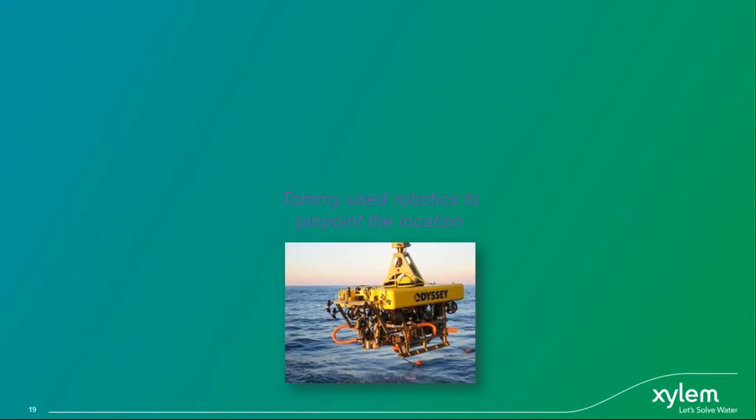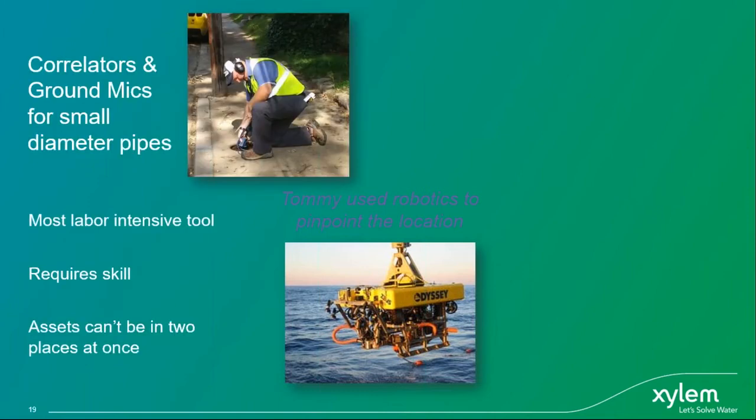So back to Tommy Thompson. He and his team used an unmanned autonomous vehicle to pinpoint the wreck of the SS Central America and recover that 1,000 pounds of gold. And for distribution systems or smaller diameter pipes, this is analogous to sending out leak technicians with correlators and ground mics. You know, I've seen very skilled technicians with just a piece of rebar being able to use that as a listening stick. But this requires the most labor and the most skill.